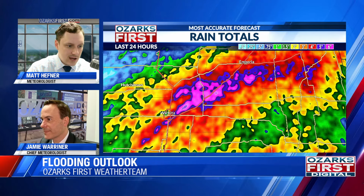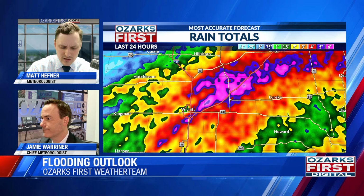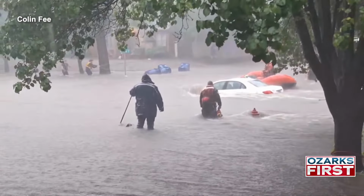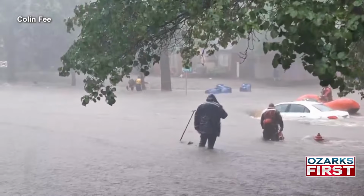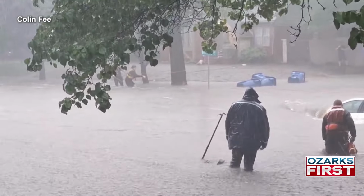And yeah, this area northeast of Wichita is where they picked up that heavier band, and that was one video we showed of flooding in the streets. I think this video is even more impressive, or kind of shocking, of what was happening, where there was a water rescue going on. I believe the individual trapped in their car was 80 years old. They were able to get her out safely, but there's just a whole lot of rain.